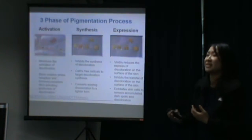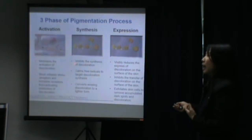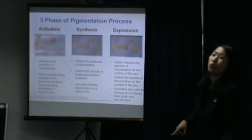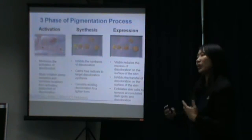Synthesis is the production process where, inside your skin cells, they will start to produce pigment, a very scientific method, to determine whether you are fair skin or eumelanin. Eumelanin is a darker skin tone. That's where we can see dark skin tone, fair skin tone, many color skin tones. That's how we can determine.